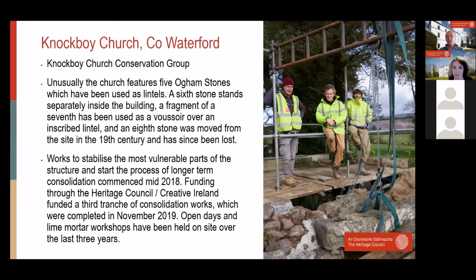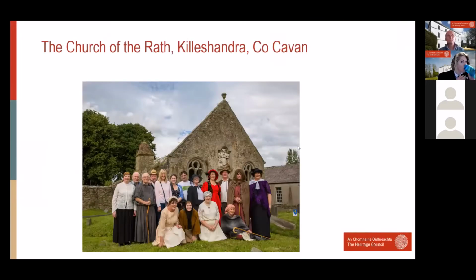Conservation projects like this take time. That old expression, make haste slowly. You've got to phase projects through, and that's good practice. But as well as that, get a team together, spread the load, and that's really the focus of this scheme. Here's another one. This is the Church of the Rath, Killashandra, County Cavan.